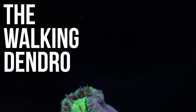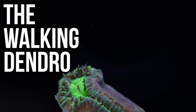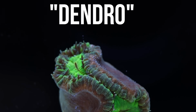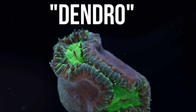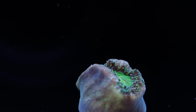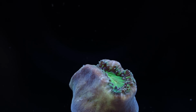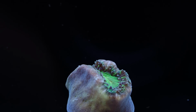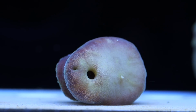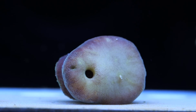Sticking with the worm theme for just a moment, this one is a really subtle oddball. This coral is a walking dendro, and I have to put dendro in quotes because it's not actually a dendrophylla at all. It's a photosynthetic coral called a heterosamia. The thing that makes it interesting is that it serves as a host to a peanut worm that lives at its base. You can see the small hole right at the bottom, and unfortunately, peanut worms are super reclusive, so it's not likely to come out.